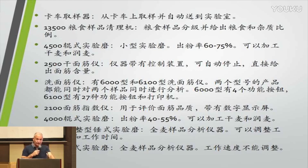Sample cleaner, 3500 model. The instrument classifies samples and gives you the foreign and good material percentage. Roller mill, 4500 model. This is for small mill factories.